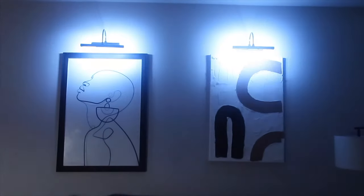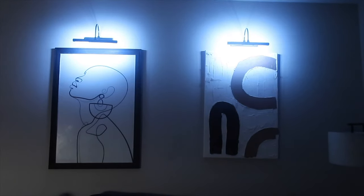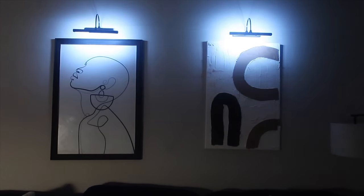So I figured I'll just take some cute pics and some line art, some texture art that I made myself, and just put the lights over that. And I just feel like at night, y'all, chef's kiss. It gives it such a classic look. I actually got the line art and framed it, and the texture art I did myself. But I love them.